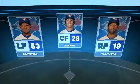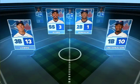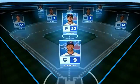Defense has been a problem for the Blue Jays. They've committed 16 errors, and that's put a lot of pressure on the pitchers. Cabrera, Rasmussen, Bautista left to right in the outfield. Brett Lawrie making his 14th start at third base. Munenori Kawasaki's just his 3rd start at shortstop. Bonifacio's at second. Encarnacion has played very well defensively at first. Arencibia and Morrow team up for the battery tonight as they try to get this team off to a good start on this homestand.